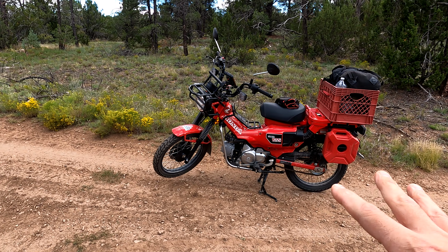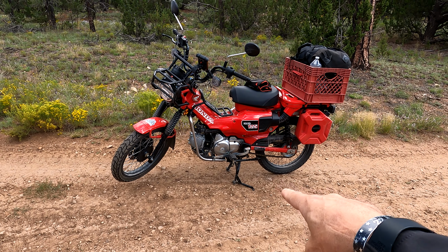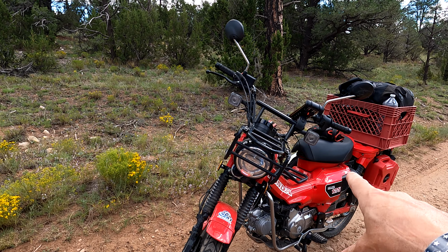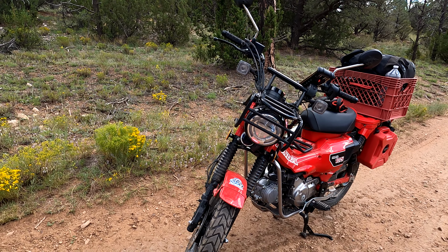Now I love the chassis of this bike. I love the fact that it has a center stand and a kickstand. It's a quiet motor, so I can sneak up on game. The LED turn signals are fantastic. The headlight is good; I generally leave it on bright. The disc brakes in the front work very well, and on the back the disc brakes are just wonderful.